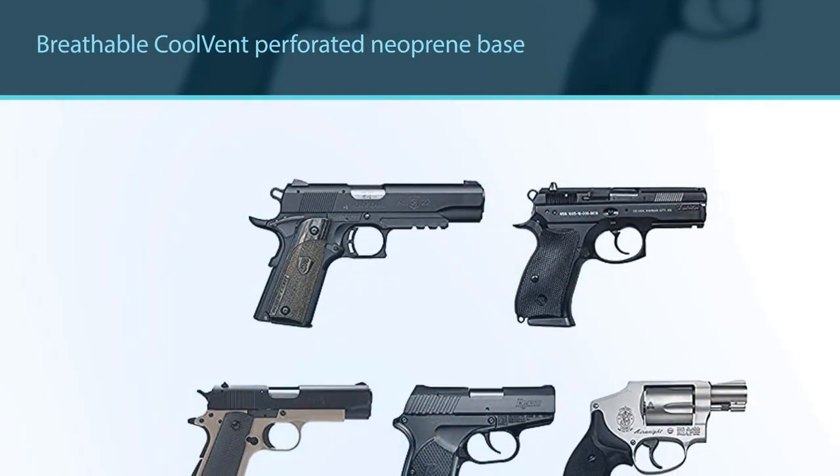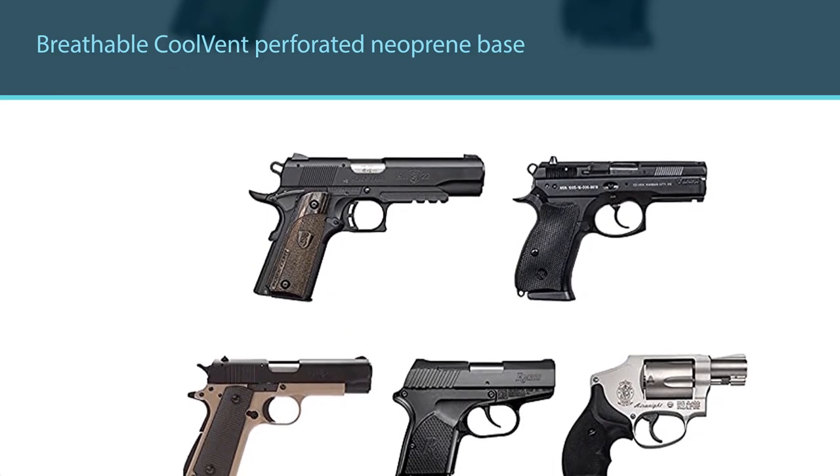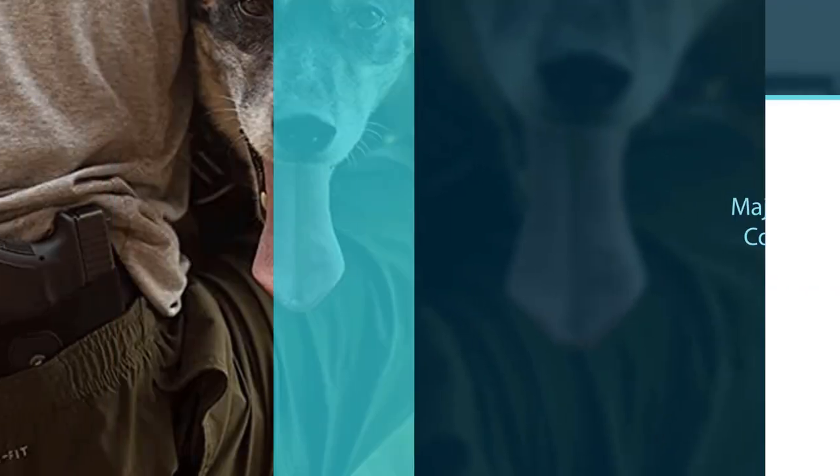It seems like it could be a good option for women because it can even be worn with yoga pants and can be worn a little higher up if needed.